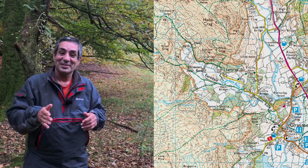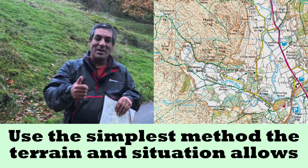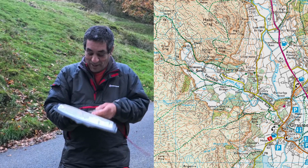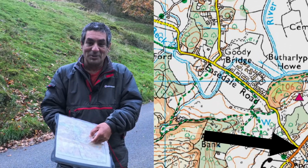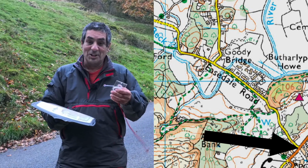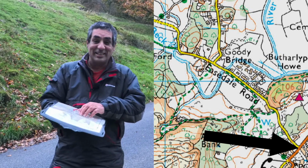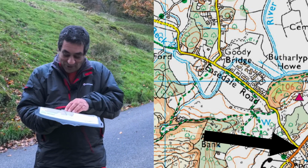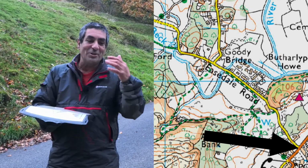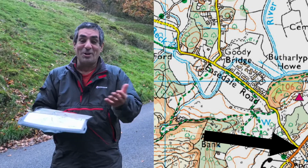Let's stay focused. So here's my first tip. Use the simplest method that the terrain and the situation allows. As an example, this is my position at the start of this road. Now, I could take a compass bearing and follow it, and then adjust my bearing every time the road changes direction. So like this. From here, I would take a bearing of 316 degrees.